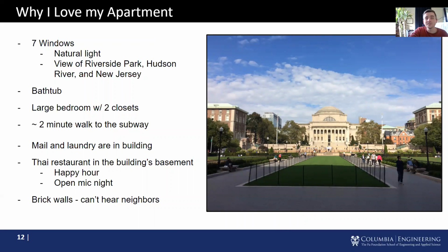Also, all the walls are really brick, so it's difficult to hear what your neighbors are doing. It feels like you're kind of in a house. I grew up on a ranch, so you didn't really hear your neighbors. It feels much more like that than I would have ever expected from New York. So I'm really happy with it.